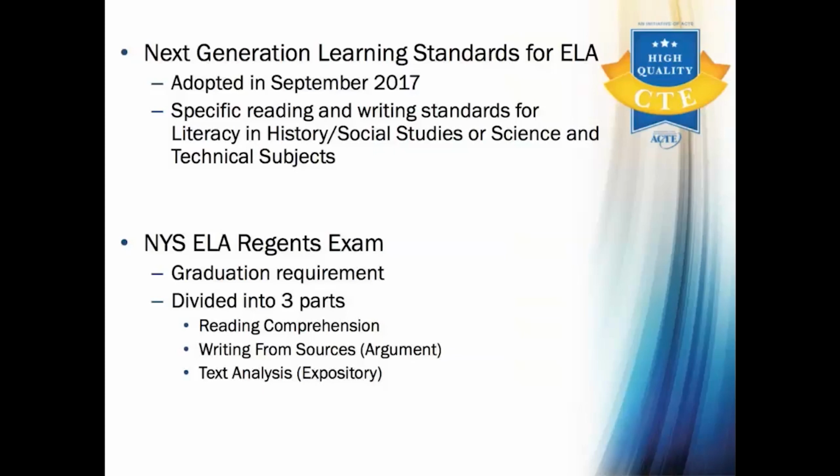informative writing. The New York State ELA Regents exam is given to students in 11th grade, and a passing grade is required to graduate. Our local community college also uses a score of 76 or higher to help determine readiness for English 101. The exam is divided into 3 parts and requires students to read and understand text in order to write an argumentative response and an expository or informational response.